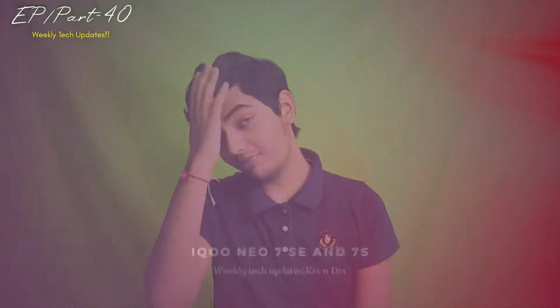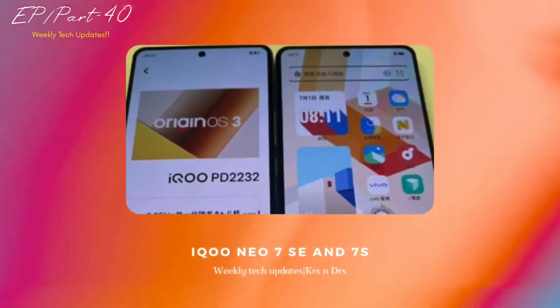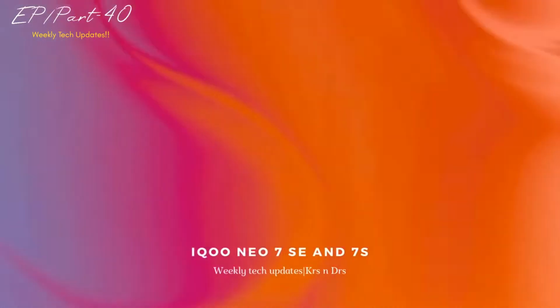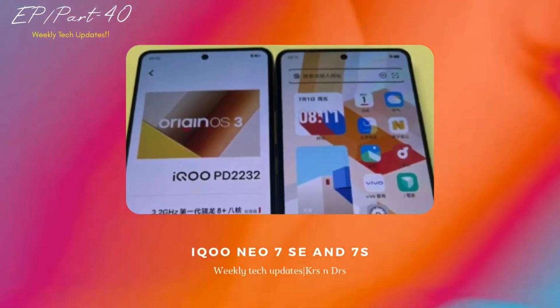iQoo Neo 7S and 7SE are coming, and these two smartphones are based upon Dimensity and Snapdragon. Both have separate processors basically. Dimensity 8200 is there, and Snapdragon 8 Plus Gen 1 is coming on these devices. So yeah, let's hope for the best.